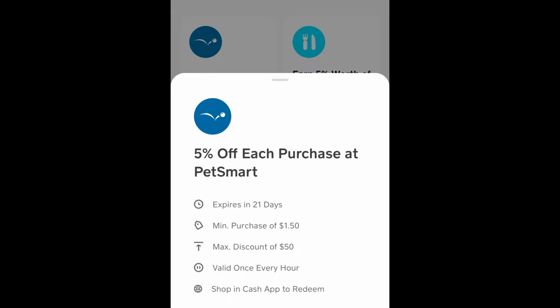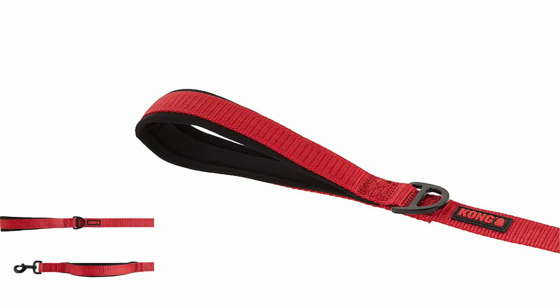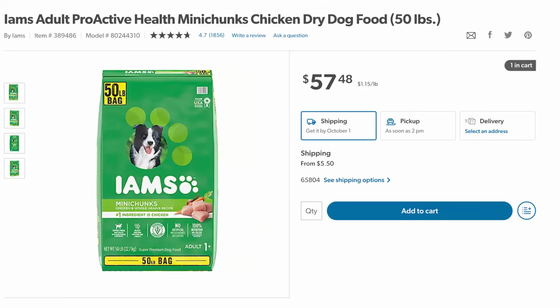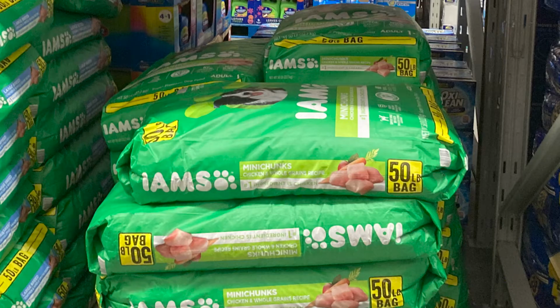As for how we saved money, I noticed that my Cash App Cash Card had a 5% boost for PetSmart, which came in handy when we bought a leash, collar, and some food. Also, Chewy had a promotion where we earned a $30 gift card after we spent $100 on the site. Plus, we've since learned that we can purchase massive bags of her food at Sam's Club, with a $55 supply likely lasting us for months.